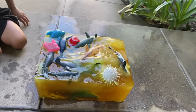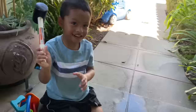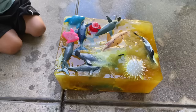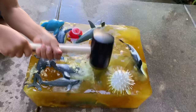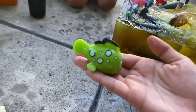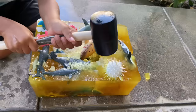Okay, what about this one? A hammer. Now that you're going to use a hammer, be careful with your fingers. Remember to have an adult with you while using a hammer. Whoa, what is that? We have a little fish. He's free. Well, now we know we can get more sea creatures free.